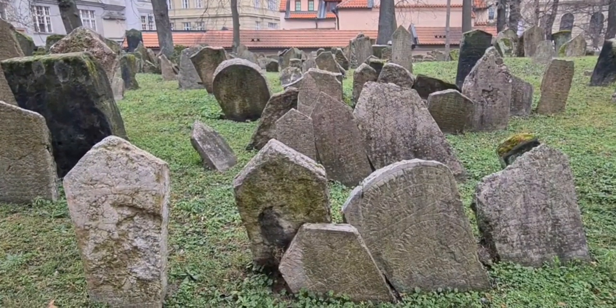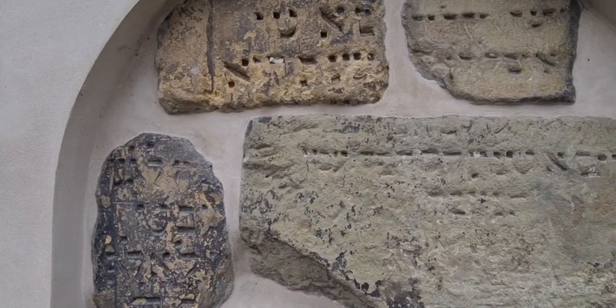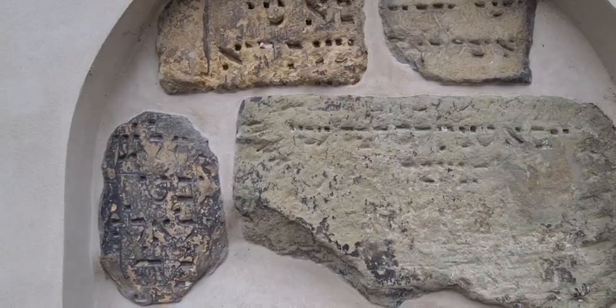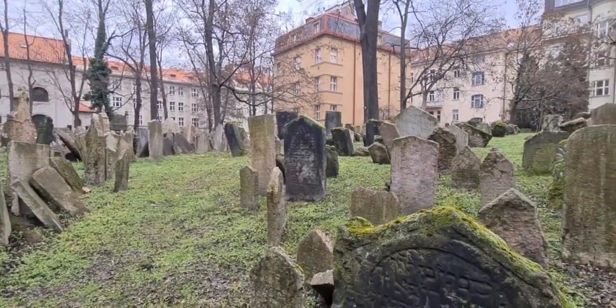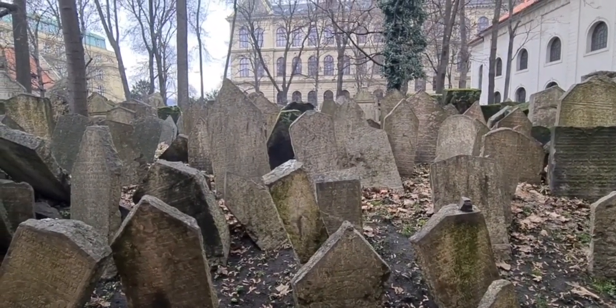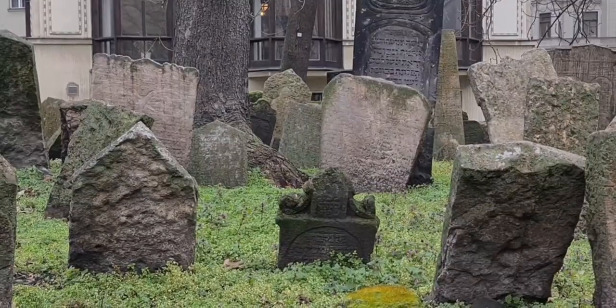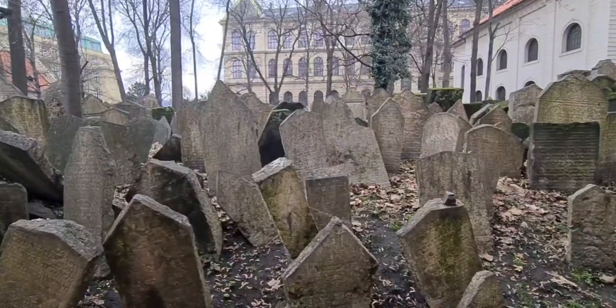Now I'm here at the Old Jewish Cemetery. You can see there are layers. It's on a hill because this was the only place where the Jews were allowed to bury dead people. It's like stacked on each other, layer on layer. 100,000 Jewish people buried here. Founded in 1478, for over 300 years, it was the only burial ground permitted to Jews. I think this graveyard is very impressive. It's quiet.